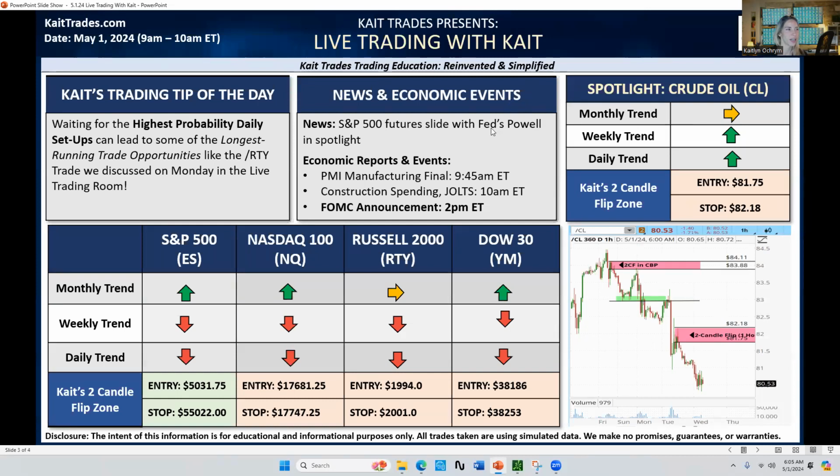All right, so trading tip of the day, waiting for the highest probability daily setups can lead to some of the longest running trade opportunities. Now, keep that in mind. This is something that I look for day in and day out as far as my trading, especially when the 6 p.m. market opens for futures. So keep that in mind.